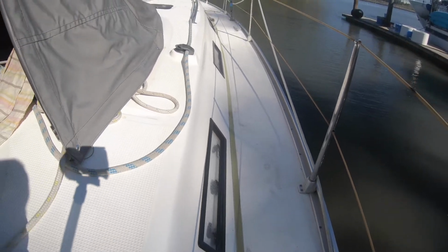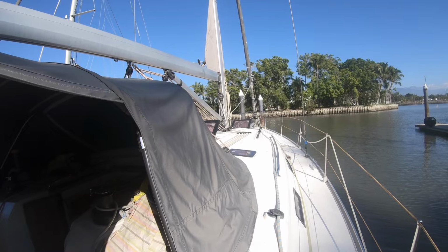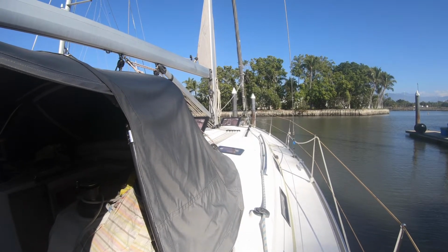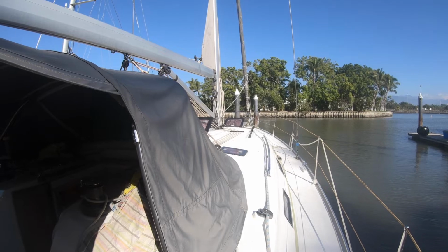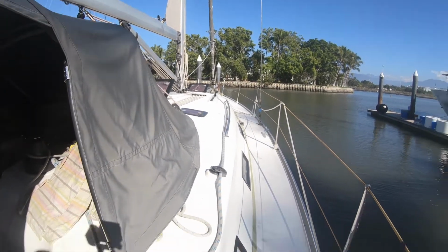Now you can see there's some tools there because they're changing my standing rig, and again that goes to my overall safety philosophy, where I'm doing preventive maintenance, particularly on stuff that is major like the rig. I don't want to wait till it breaks, but those tools are there for that.